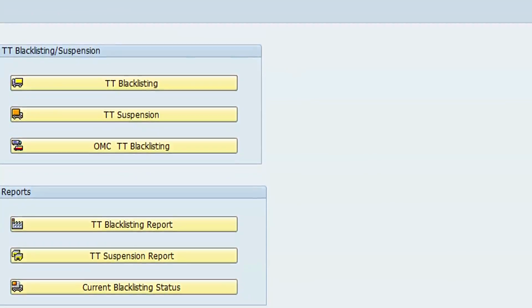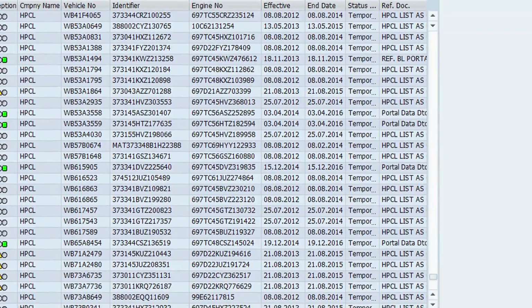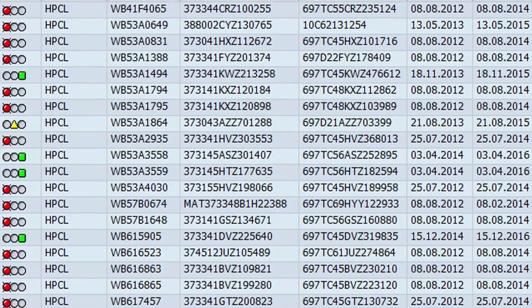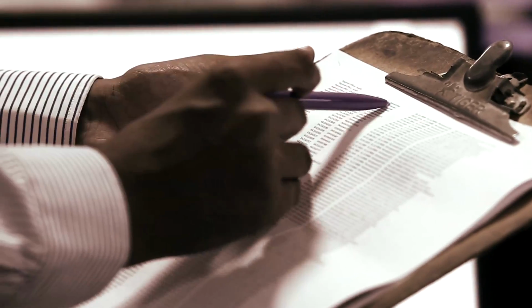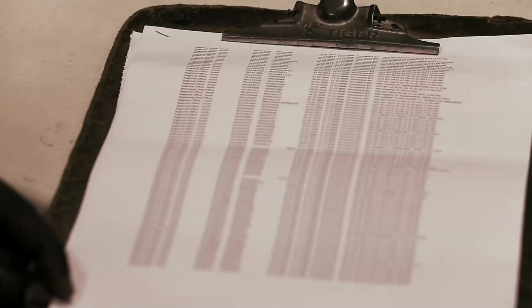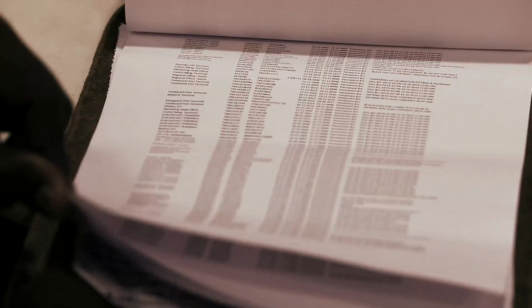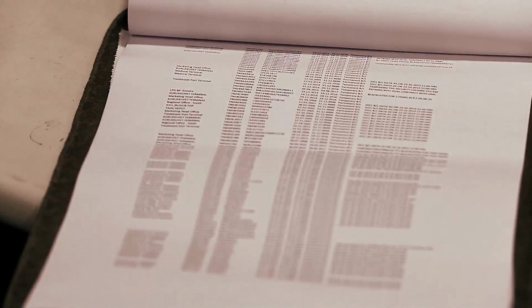Auto-sharing of the updated list of industry-wide blacklisted TTs through a common portal prevents them from being loaded anywhere. Earlier, blacklisted TTs remained isolated from each company, with the possibility of a TT blacklisted by one oil company getting utilized at another oil company.